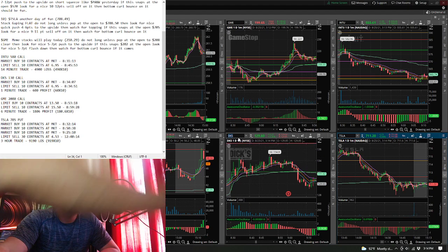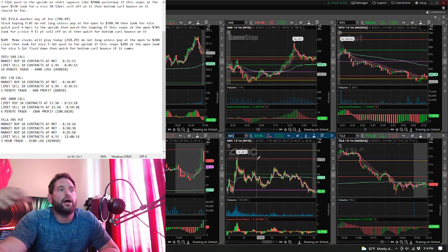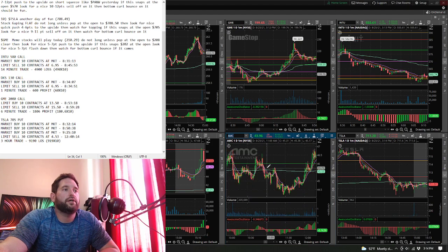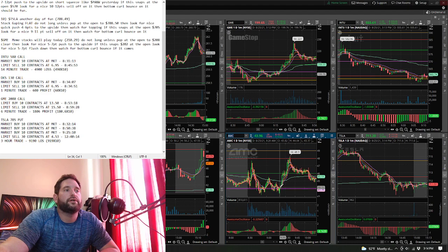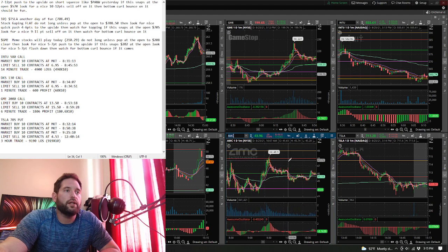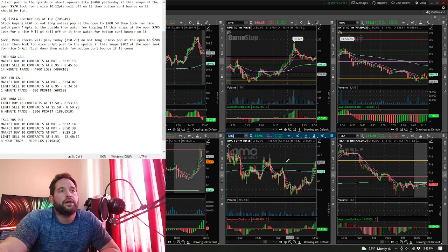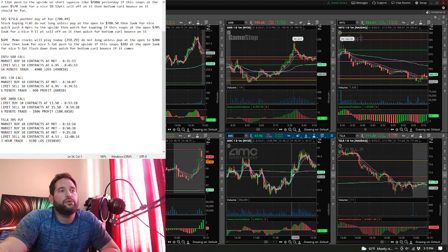What ticker? I was heavy on AMC, where? Down here. So right here, I took AMC long, got out right here on my first scalp. I left it alone until I saw it building strength right here when it bounced off of VWAP. This is just a classic pattern. You get the little curl, the bounce, and then boom.